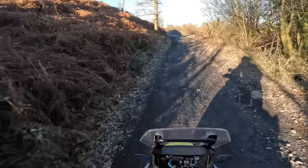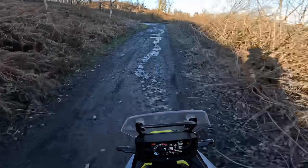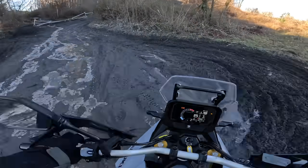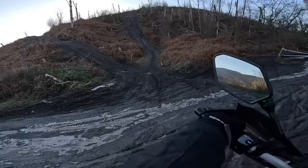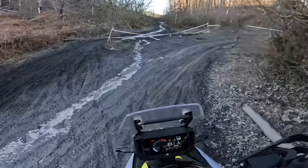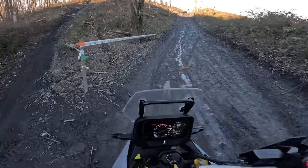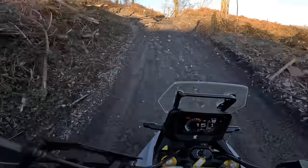We will not go up there today. And again, easy to do. So the ABS is off on the rear wheel only, so I've still got front ABS, but I just went down that pretty gnarly descent with no issue from the front ABS at all. I don't think we'll go up there. I think we're going to follow what they call the easy route, but it's easy route for people who ride enduro on enduro bikes, not for an adventure bike on dual sport tyres.